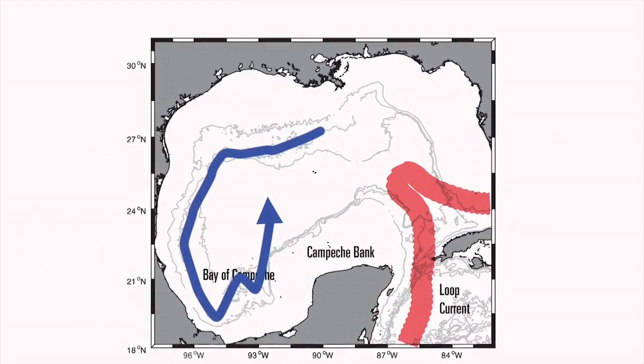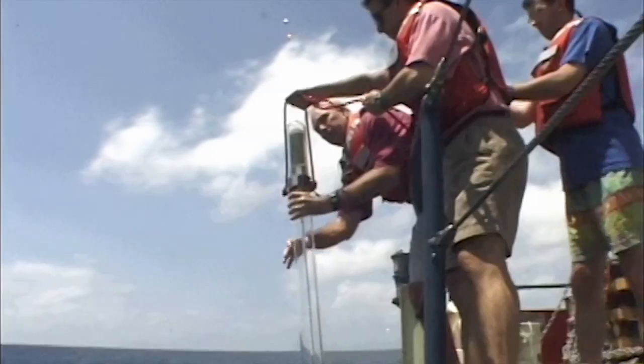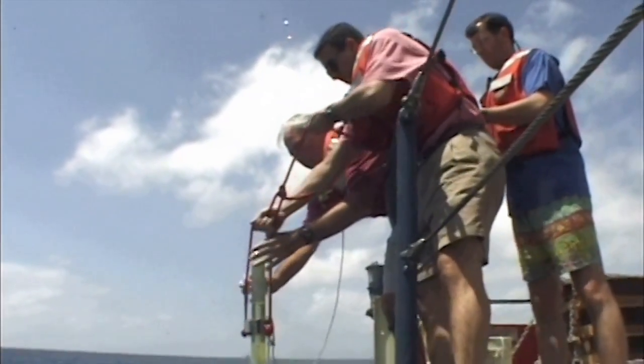This appears to be an entirely subsurface, sort of deep pathway, a deep conduit or highway or road for getting water off the boundary and into the Gulf, which we wouldn't have known about without using this type of instrument.